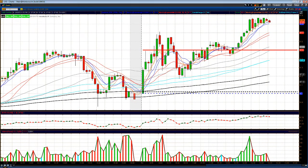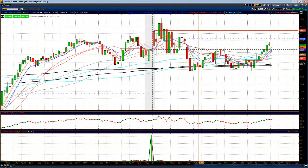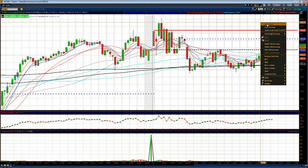LVS is starting to catch some action as well. And let's take a look at Wynn Resorts to see what Wynn's doing. Wynn's actually showing some weakness today. The stock is up a lot. It's pretty extended on the daily, so it's not really breaking out of a nice range or anything like that, like on the weekly or whatever from my last look at the chart there.